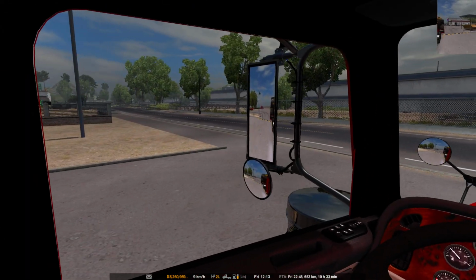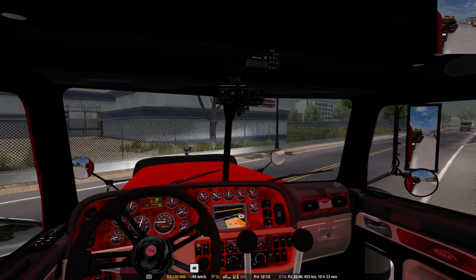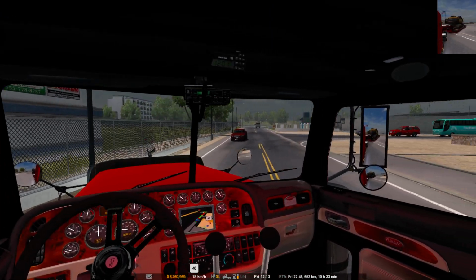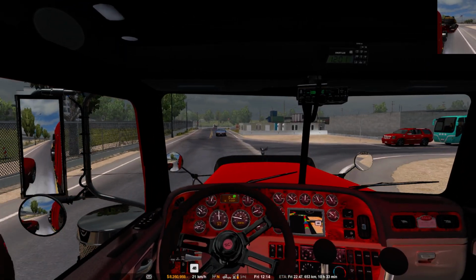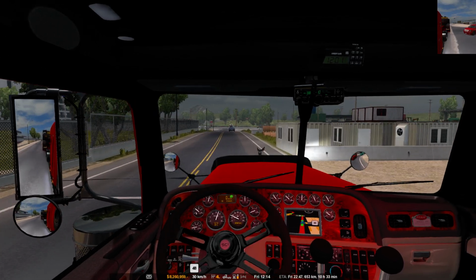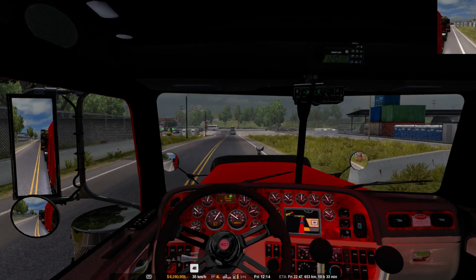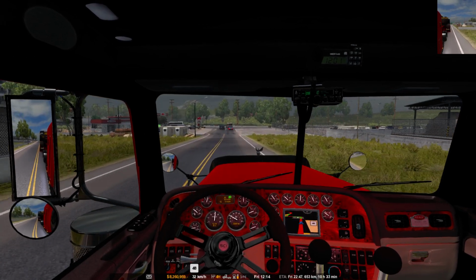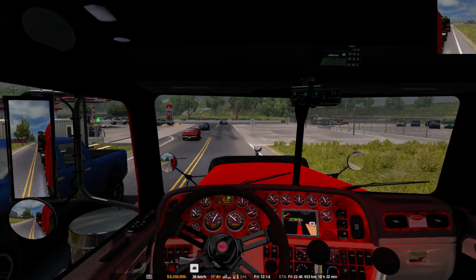Hope everybody's doing well. There was a recent announcement by SCS. It seems like they're getting close to being able to release their latest DLC, which is pretty exciting actually, so it's gonna be pretty good when it's all said and done. I know I'm looking forward to it. Get some new content for American Truck Sim, see how that works out.